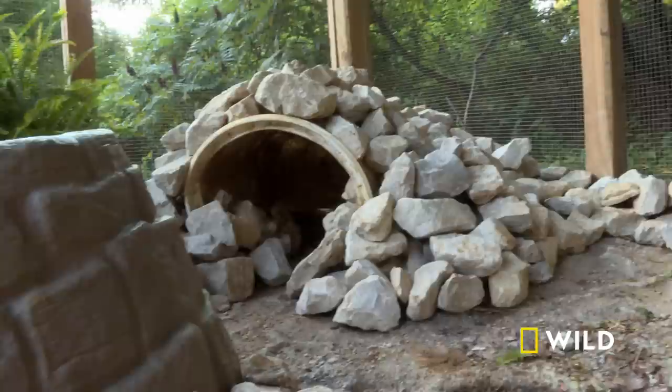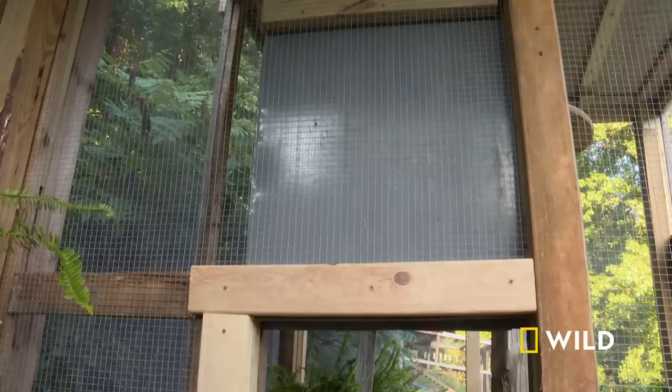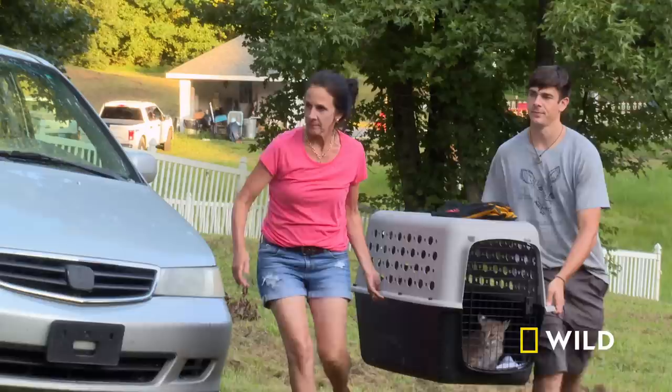Bobcat Marley's enclosure is incredible. Because we've never rehabilitated a bobcat before, we did a lot of research. There are rocks to climb on, there's a den to sleep in, there's a pond. And much like a zoo, we installed a little guillotine door so that he could be on one side, we can clean the other side and put him. You wanna go in this side?